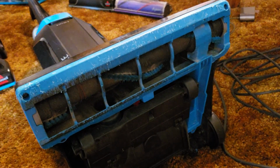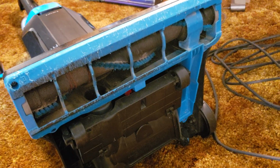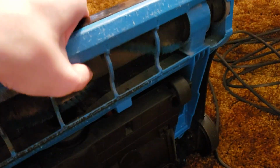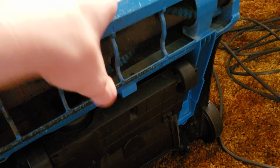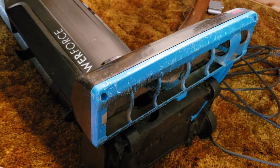This is the aftermath. You can see that the brush roll, the tangling has been relatively minuscule, and it's obviously pretty dirty down there, but nothing out of the ordinary. The bearings on the brush roll still spin freely. It still feels just fine. There's no issues with the brush roll. The brush roll quality has gotten a lot better with these newer units versus these older ones.